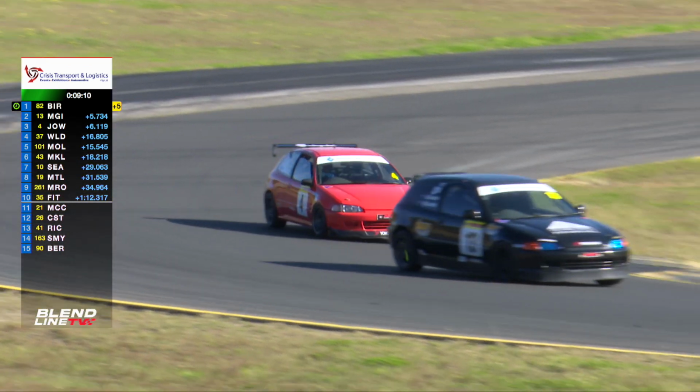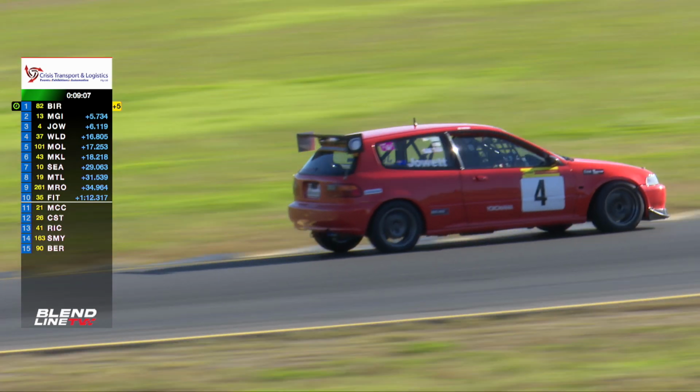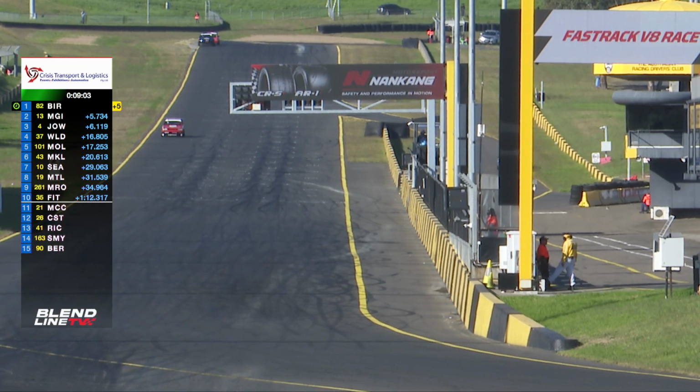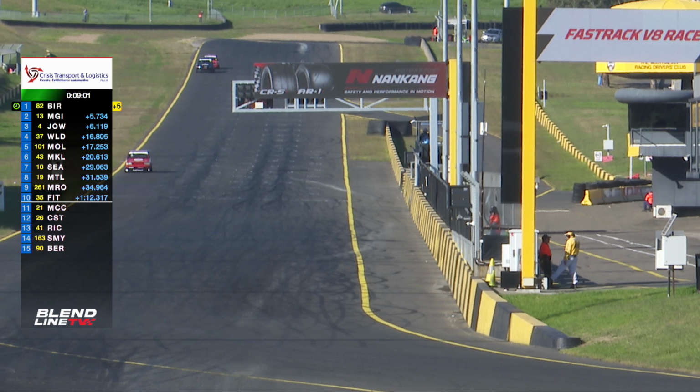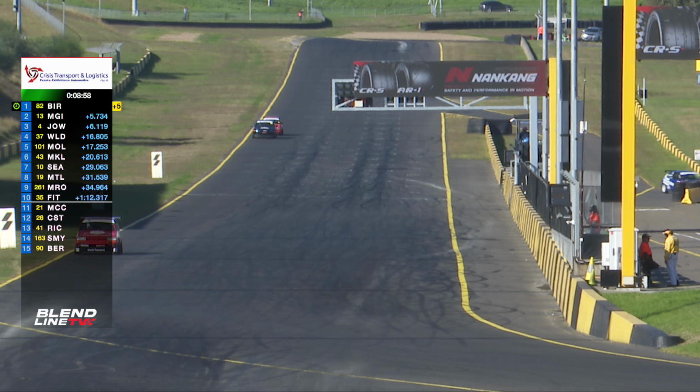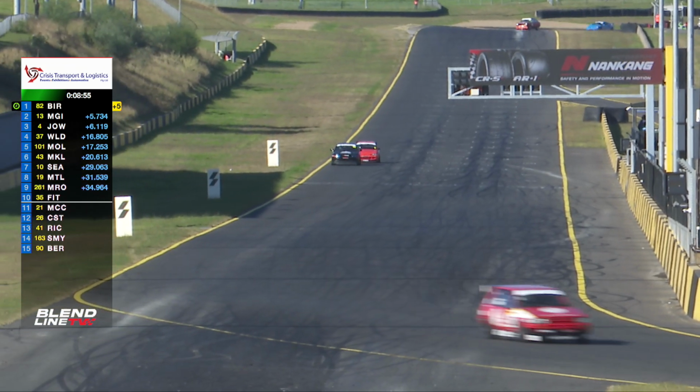Well, Jowett's not let Giattini get away with this. He's still there. And what we're seeing today is a lot of dices for second spot, haven't we? Seems to be the norm at the moment. Fitz has given it away. Yeah. Wise move, I would think.